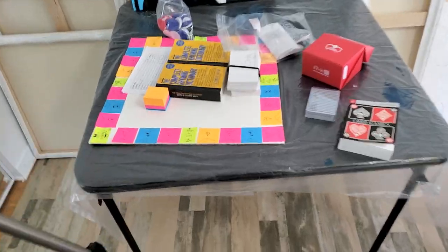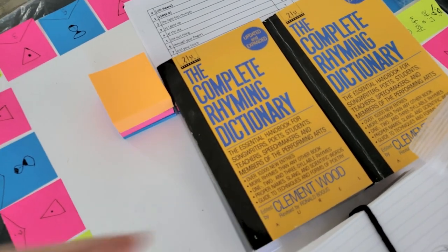Do you know what this is? Here's a hint, the complete rhyming dictionary. You might think this is a bit silly, but I'm making a board game just for me and David, because David is a musician and I write songs with him. Sometimes I'm not very skilled musically, but I guess I'm very inspired melodically and for lyrics and stuff. We write songs together and this is a board game to write lyrics.